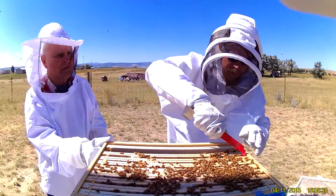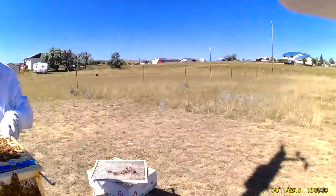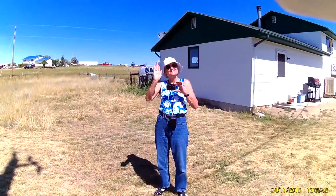Our grandparents are here from Idaho for the weekend. That is our grandpa right there. And then here is our grandma taking pictures.